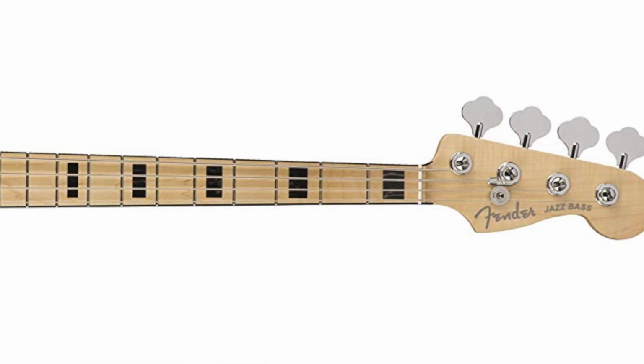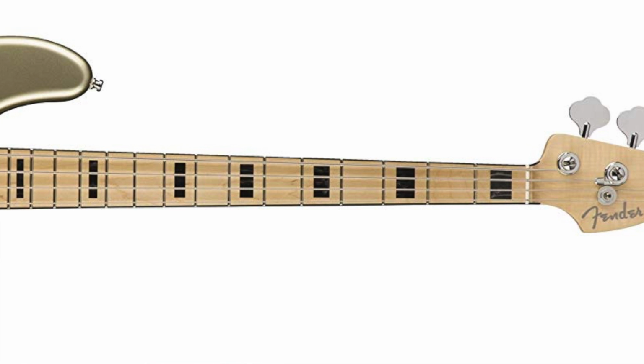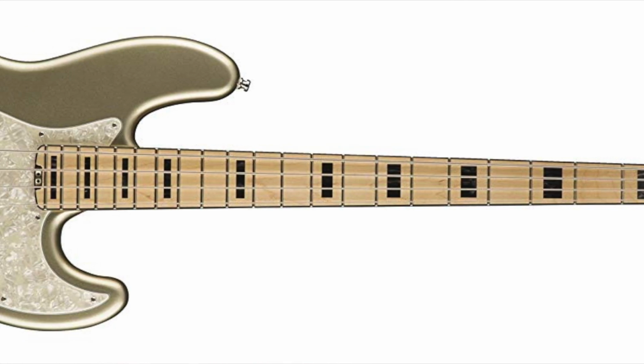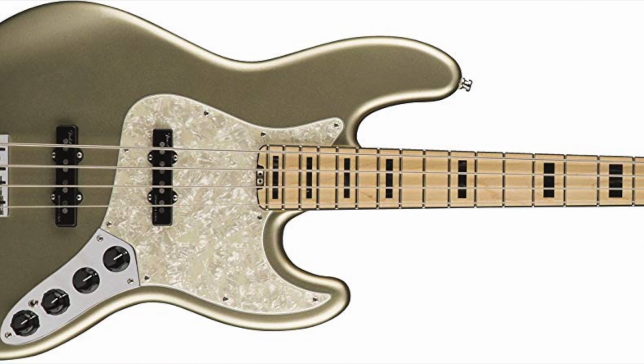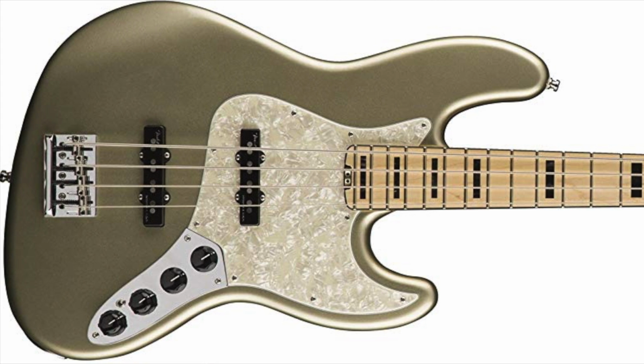Reason number three you'd buy a Jazz Bass is because you like things a little more fancy, if you will. You like the ability to get some more decor on your bass, right? Some of these Jazz Basses are coming with amazing inlays in the neck. The body's a little more streamlined, a little more slick. You know, you kind of have some more variety as your tastes in basses might be maturing. You can get some very cool inlays and very cool looking Jazz Basses out there that you don't really find in the P-Bass world.